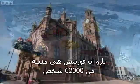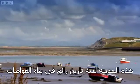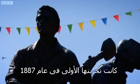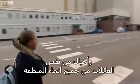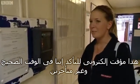Barrow-in-Furness is a town of 62,000 people on the edge of the English Lake District. The town has an amazing history of building submarines, launching its first in 1887. It only takes me about 10 minutes, if that, to get to work, and generations of the same families from all around the area still build them today. I'm just swiping on. This is like electronic timekeeping, make sure we're in at the right time and not late.